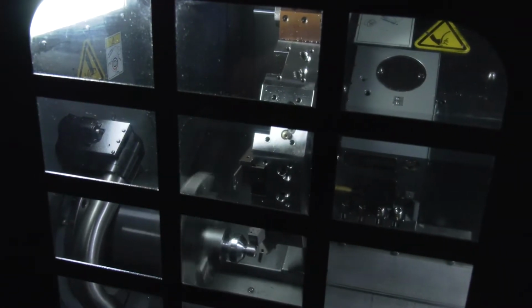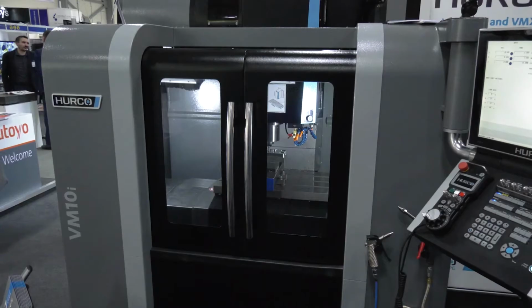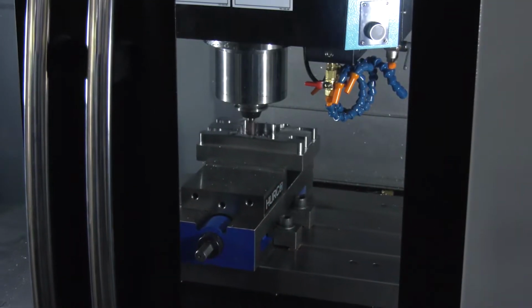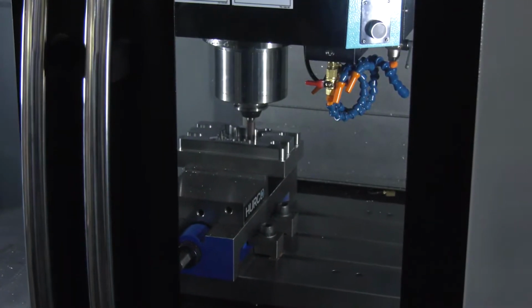Now, the first thing that really stands out for me is the floor space, how compact these two machines are. Is that a big selling point for you guys? Yeah, it is. A lot of manufacturers are tight on space. The VM10 has a footprint of 2 by 2 meters. It fits in really well for the size of the workplace. The working envelope is quite large, isn't it? Yeah, it utilises the travels on the machine to the size.